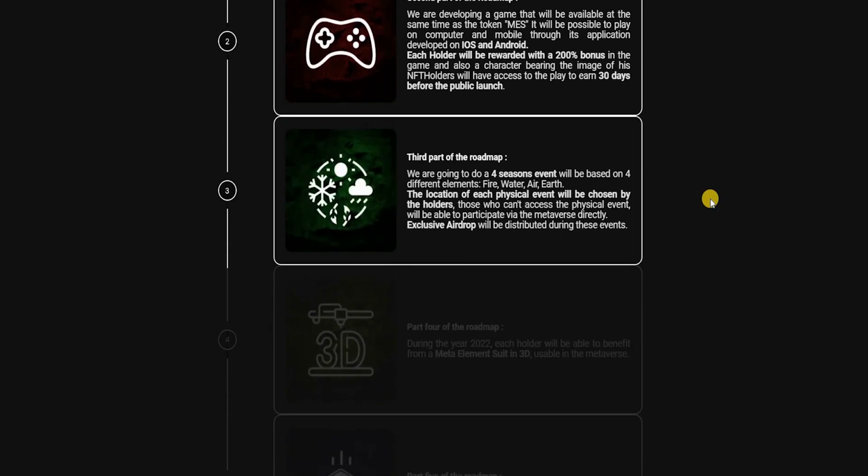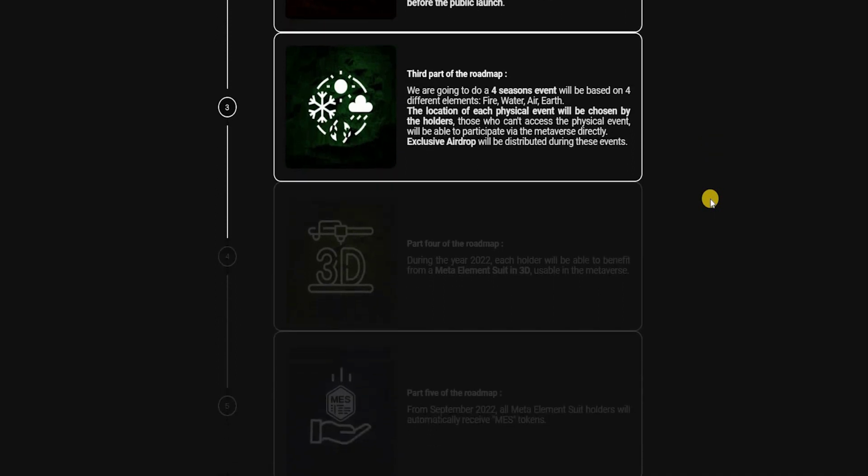And the third part of the roadmap is very interesting. They're going to have up to 4 seasons events, which will be based on 4 different elements: the fire, water, air, and earth. And the location of each of these physical events is going to be chosen by the holders. And those who can't access the physical events, they'll be able to participate via the metaverse directly, and exclusive airdrops will be distributed during these events.